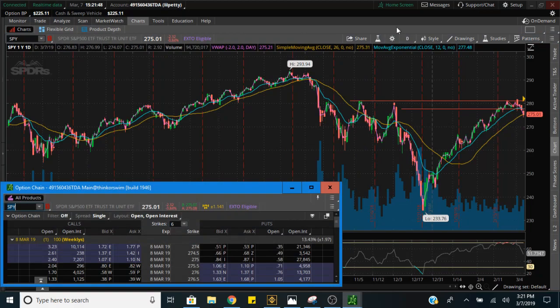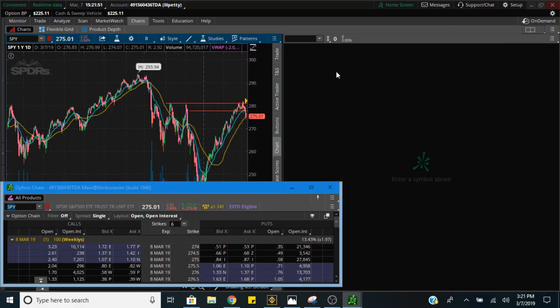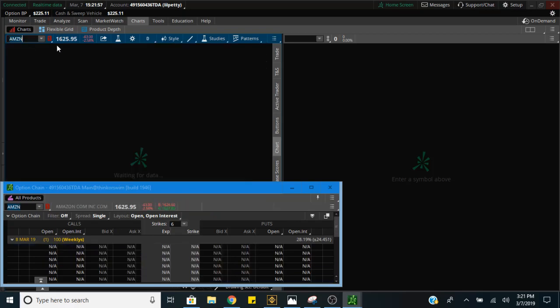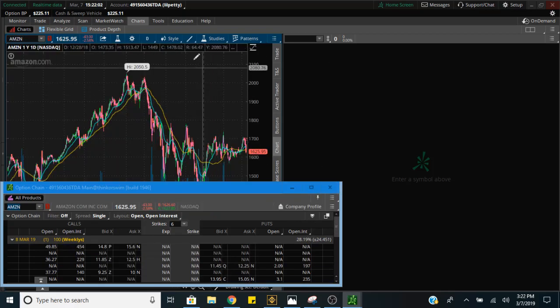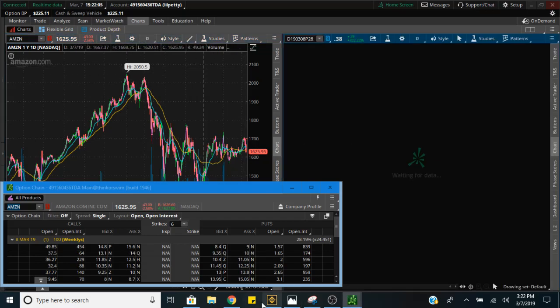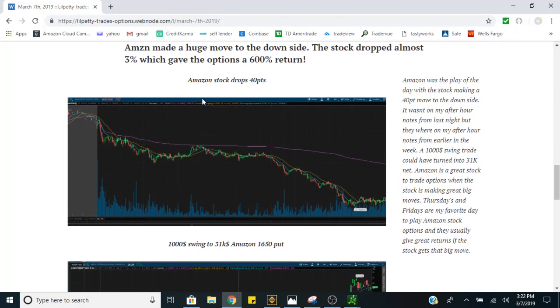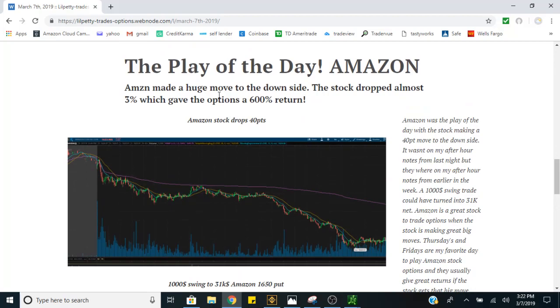Let's get to this right here. So for the play of the day, we want to show you Amazon. What did Amazon do today? Amazon was a runner to the downside. So Amazon stock dropped 40 points. Amazon made a huge move to the downside.